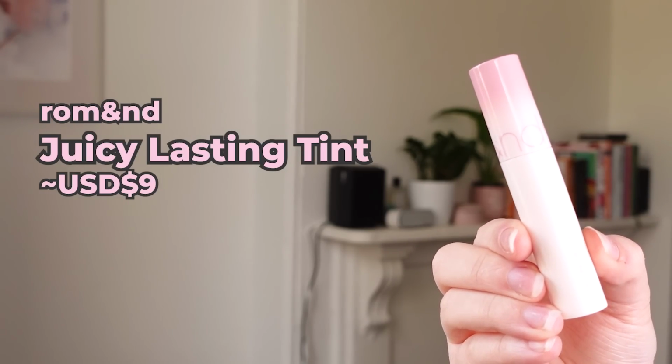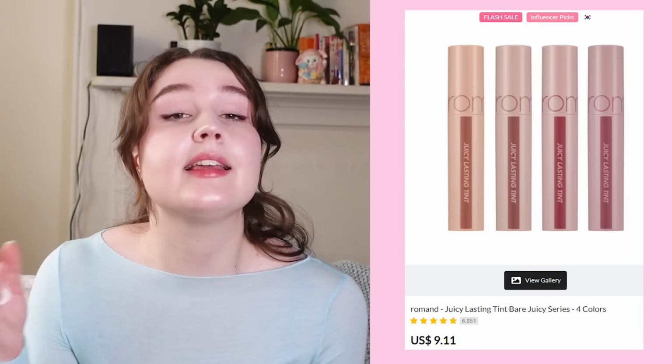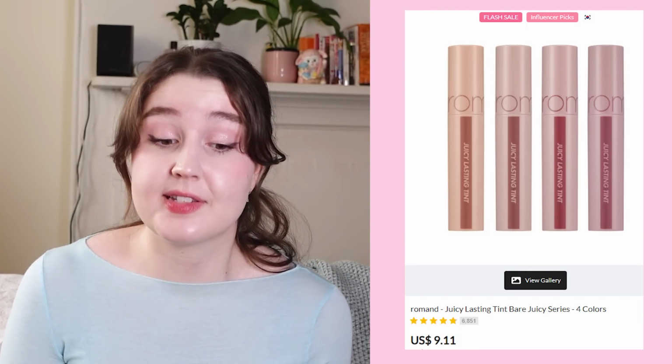This one is the Rom&nd Juicy Lasting Tint. And I know from some of the comments on YouTube and on my Instagram and on TikTok that quite a few of you watching have likely tried this product. It has over 6,000 reviews on YesStyle, and again, is sitting at around a 5-star rating.